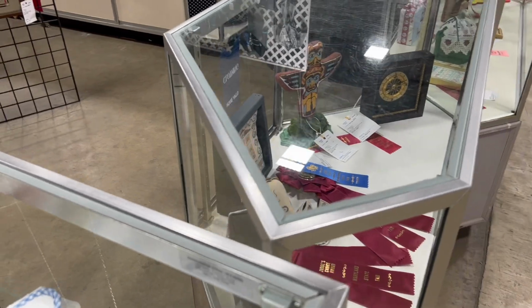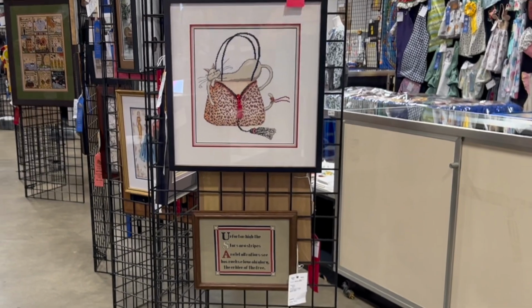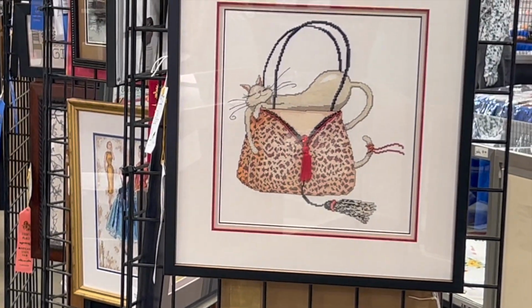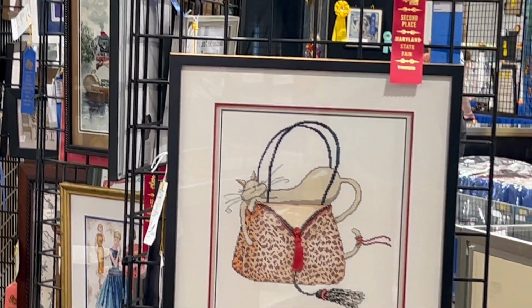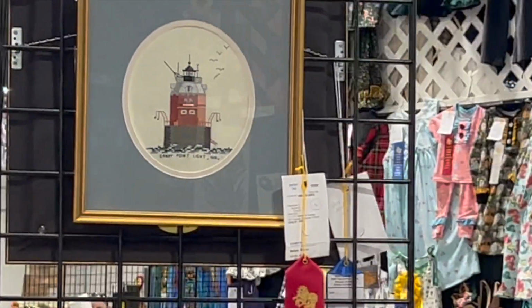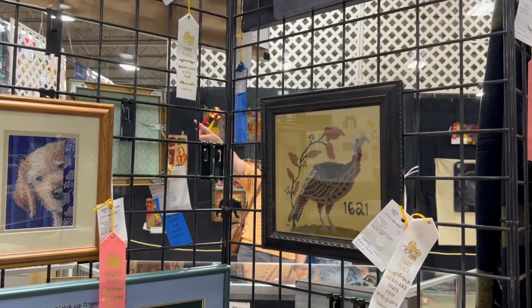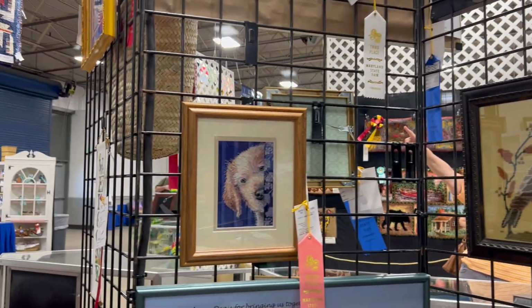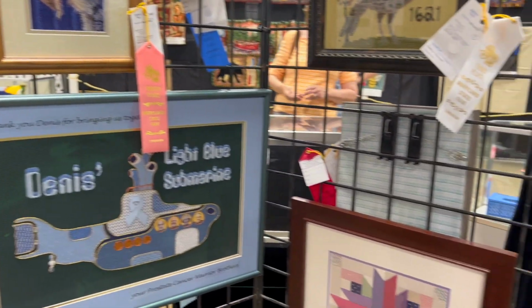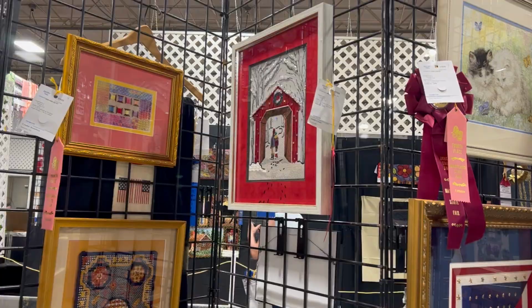And then moving over to this last case, and there is my totem. Here is a kitty cat in a bag, and then another cross stitch piece. So we have reached the end of the exhibit. And I'm so happy you got to see all of the pieces with me. Oh, look at that gobble gobble turkey and the dog peeking out. Oh, Dennis, light blue submarine. That's a really neat piece. Those are needlepoint pieces.